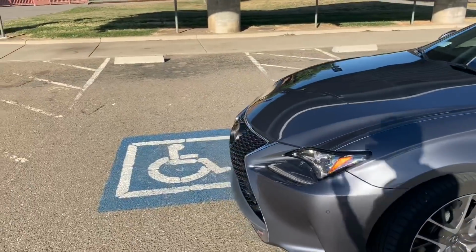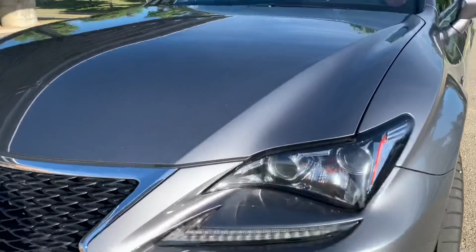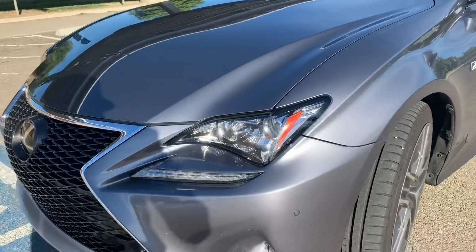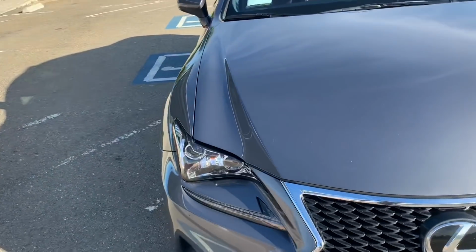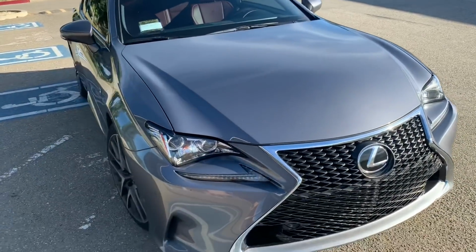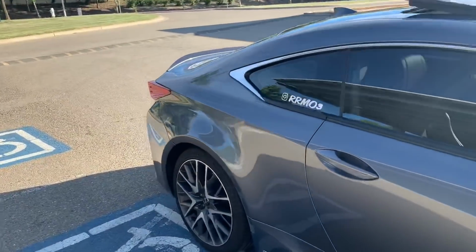Number two, another thing I love about these cars is the detailing and lighting. The lights are just so amazing. Let's get a little closer look. The lights are very detailed and very creative. I love how they are doing these, and they have perfected these cars as the years went through. And the RC is definitely a nice car. That's definitely the number two thing I like about it.